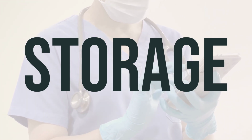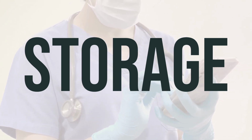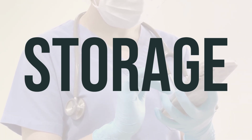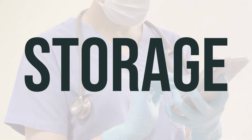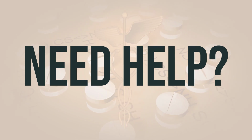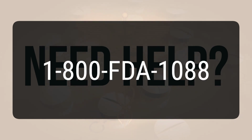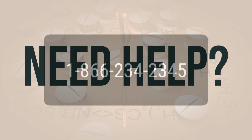When it comes to disposing of this product, don't flush it or pour it down the drain unless instructed. Instead, properly discard it when it's expired or no longer needed. You can consult your pharmacist or local waste disposal company for more information. If you need more help, call your doctor for medical advice. In the U.S., you call FDA, 1-800-FDA-1088. In Canada, you may call Health Canada, 1-866-234-2345. Wishing you good health.